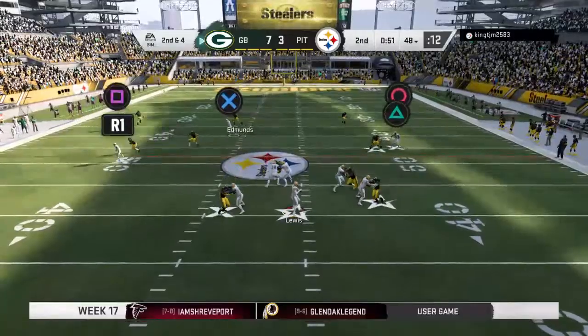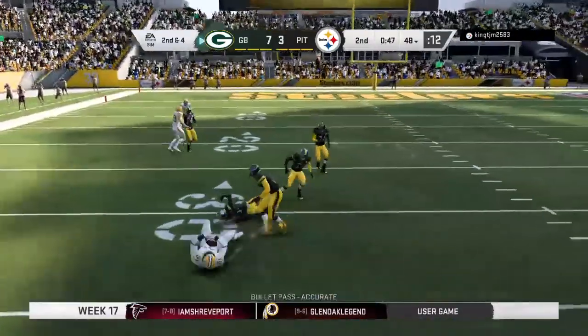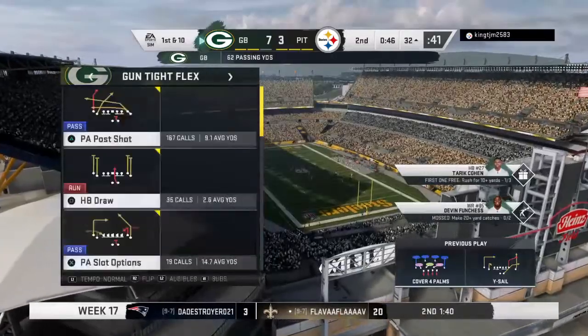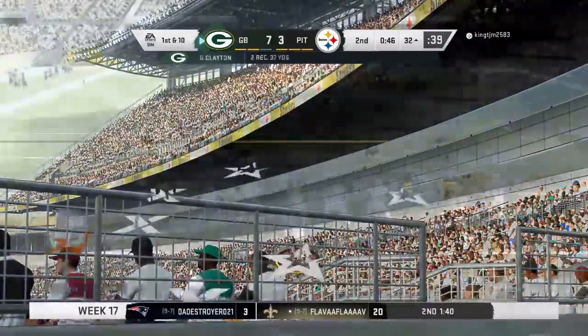Here's Lewis, looking to throw on 2nd down. Over the middle, complete. It's Clayton. And they're going to have themselves another 1st down as the tackle's made at the Steelers' 32-yard line. Fired that one in there, able to make connection on a nice in route.